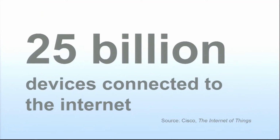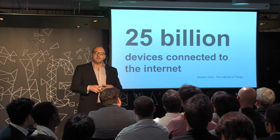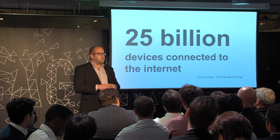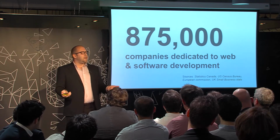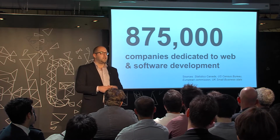Fragmentation is just about to get worse because by the end of this year, there will be 25 billion different devices connected to the internet. And these are not just computers and iPads and mobile phones. These will soon also be cars and refrigerators and washing machines. How do you test an app in this context? How do you make sure your Android app works great on my Samsung washing machine?